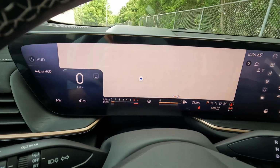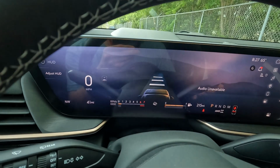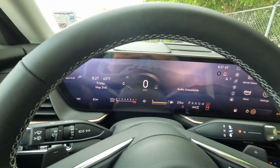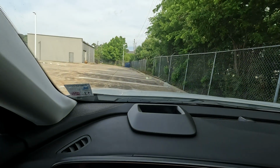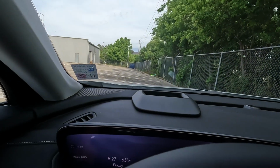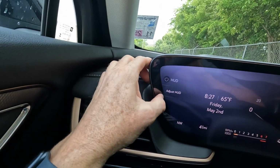If you want navigation, kill two birds with one stone here. Not only can you bring up navigation, but it tells you that there is built-in navigation, depending on what your preference is, where that is concerned. And your head-up display, I don't know how well it shows up on the screen, but it is there. And if you want to adjust it, we come right here. And you can see your adjustments.